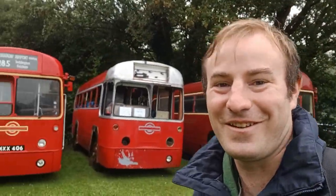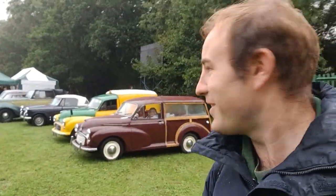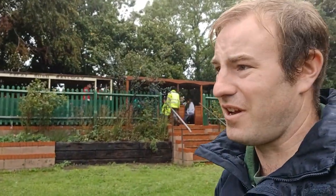Oh, I've paid my £8 to get in. I'm going to have a fun afternoon here in the rain. Look, there's quite a few buses, Morris Travellers, narrow gauge train. There's, like I say, also a model rail exhibition, so at least that will perhaps be indoors.